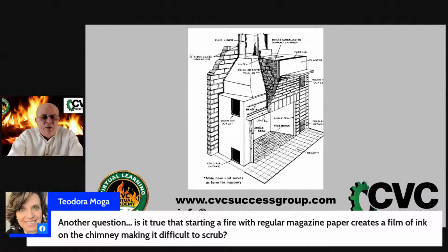Is it true that starting a fire with regular magazine paper creates a film of ink on the chimney, making it difficult to scrub? Theodora, not really. What you're talking about there is creosote. Creosote will deposit on the walls of the chimney. This is the moisture that's leaving the wood, and it will condense in the chimney whenever the temperature drops below a certain point, which is going to happen in every chimney. That's what we call creosote.